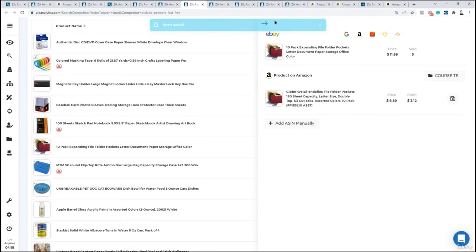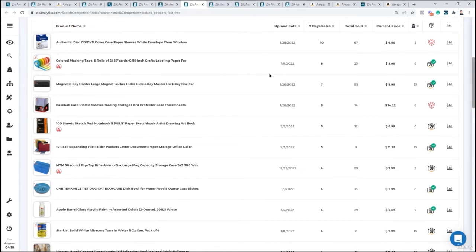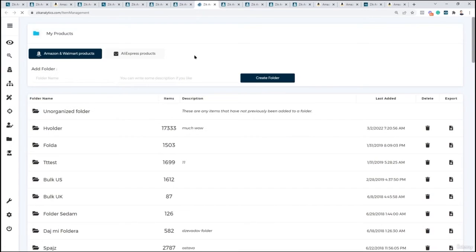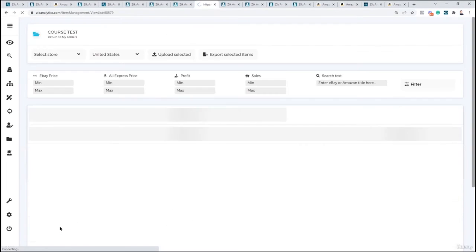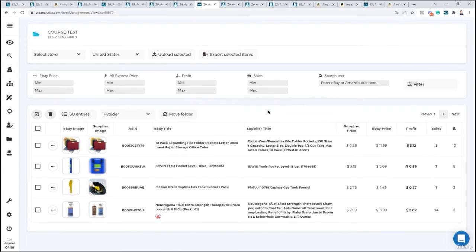After I save all the products I want to list to my folder, I can open the products folders. It's here, my products, and then go here to the folders. Now, I will probably have a lot of folders because I'm using this for a lot of examples and tests, but you will only have 1 or 2. And go to the folder. Here is the folder, course test, click on the button, and here you will have all the product information.